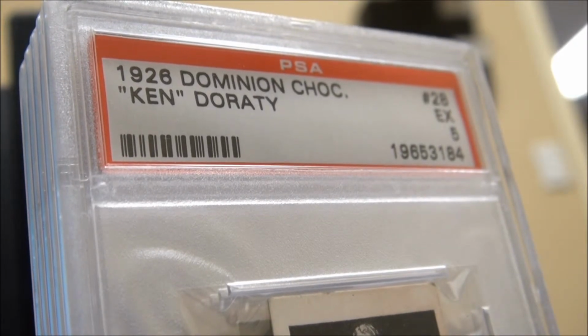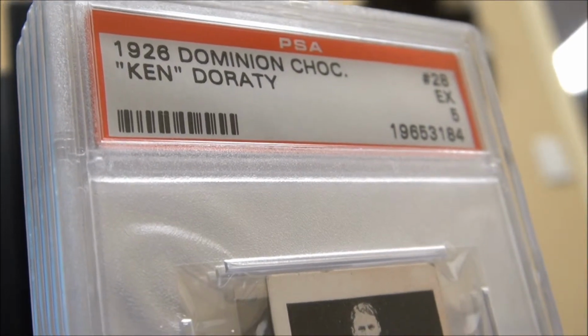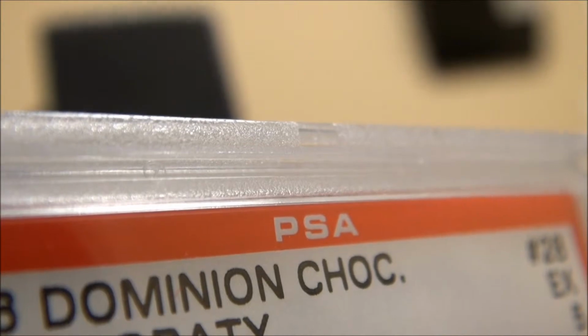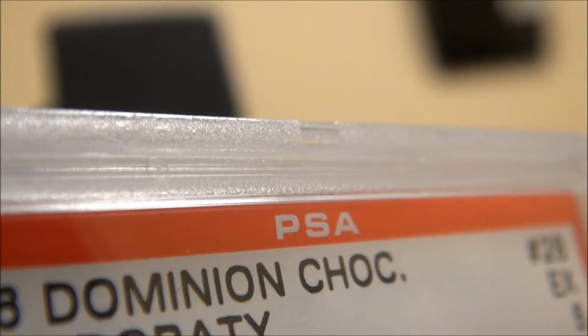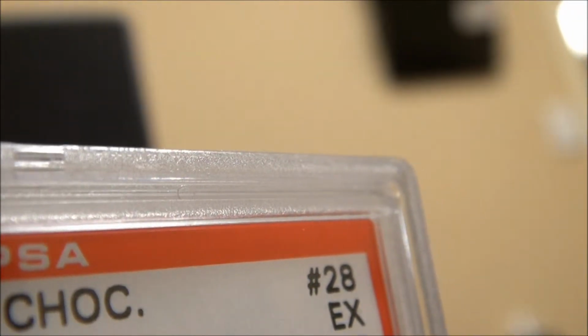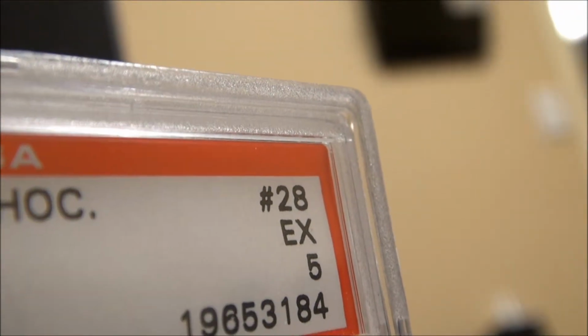Getting a card graded is simply the process of having the card examined by a company with employees who are specially trained to evaluate a trading card's condition. After the card is examined, it is assigned a numerical grade and sealed inside a tamper-proof holder. This is known in the hobby as slabbing.